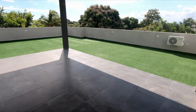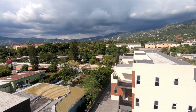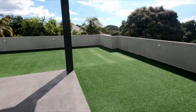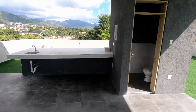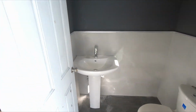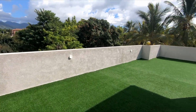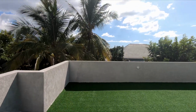So of course, this is a beautiful, absolutely beautiful rooftop terrace. You can see, I guess, barring this area right here, a 360-degree angle of Kingston. Beautiful entertainment space for your guests, family, friends. There's an area here you can set up like a bar. You have a nice bathroom right here. All right. There goes a Jamaica themed helicopter flying overhead. Beautifully designed upstairs space. You even have these coconut trees that are hanging over right here.